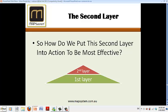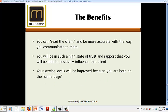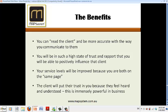Now we'll get into the 3rd layer, which is a lot of fun. But just before we do, as you can tell, the benefits are clear. You look like you're reading that client so accurately. You'll be in such a high state of trust and rapport, you can influence them easily, and your service levels will be improved because you're both on the same page. You're going to be able to serve that client to their best needs. And they will really put their trust in you, and that's really powerful for your business, because that creates loyal advocates for your client base, who then refer you to others.